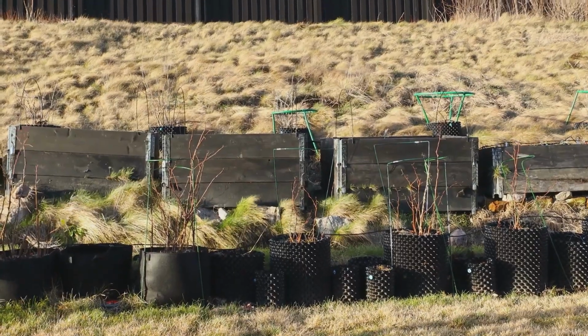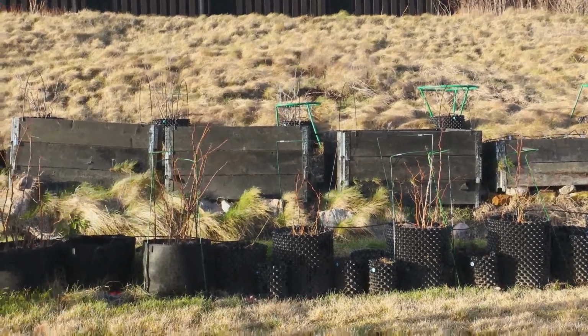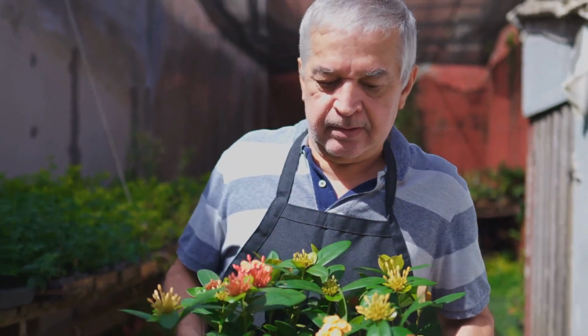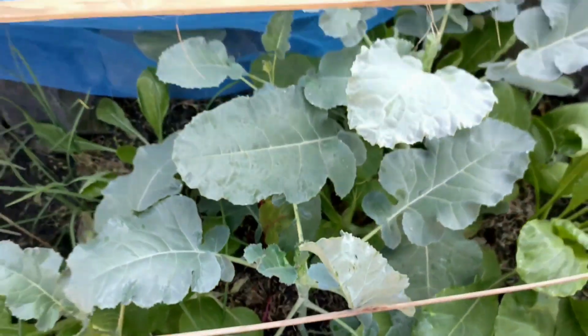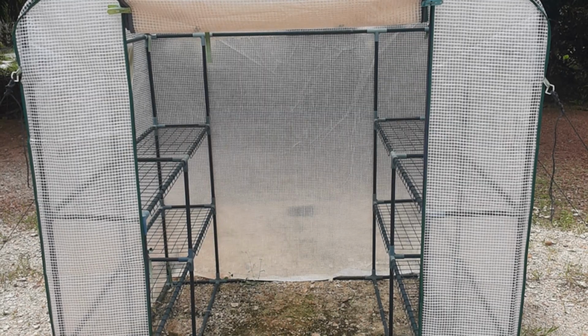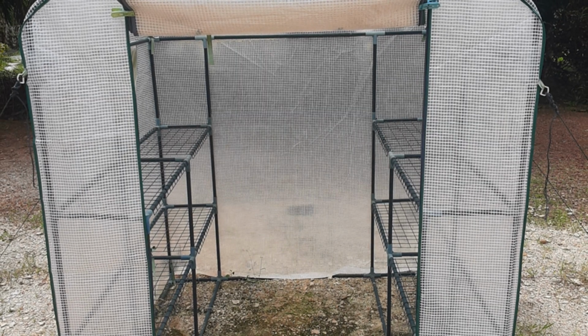And when those unexpected summer storms roll in, fear not. Your mobile garden can be whisked away to a sheltered spot protected from the elements. It's like having a little bit of control over the whims of nature, a way to nurture your plants even in the face of unpredictable weather.